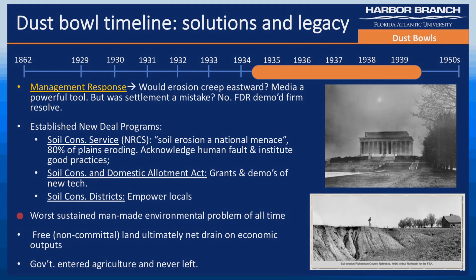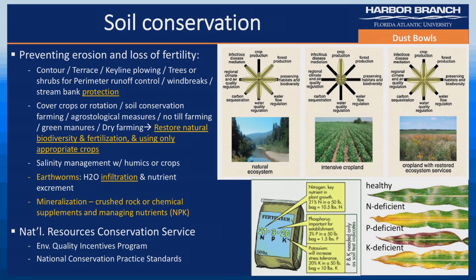So this ended up being the worst man-made environmental problem of all time, and ultimately was a net drain on the economic output of the United States. The government entered agriculture and never left. Some legacies of this, new soil conservation techniques, though, are still in practice today, along with some new ones.